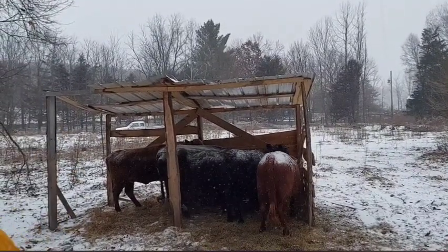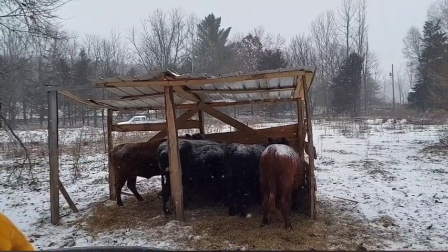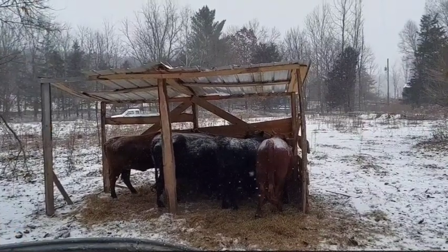I mean, look at them. They're easy enough to please. You give them water, you give them hay and grain, and they're just happy as can be. So let's go take a look at our calves.